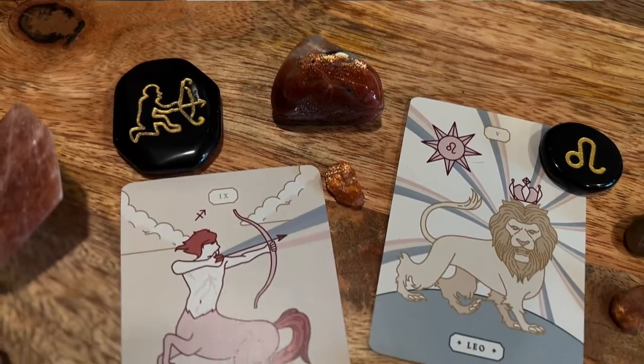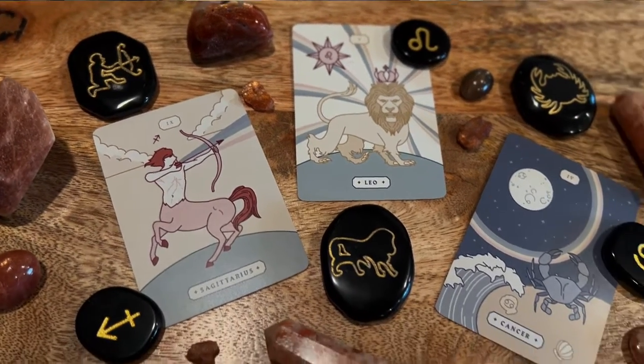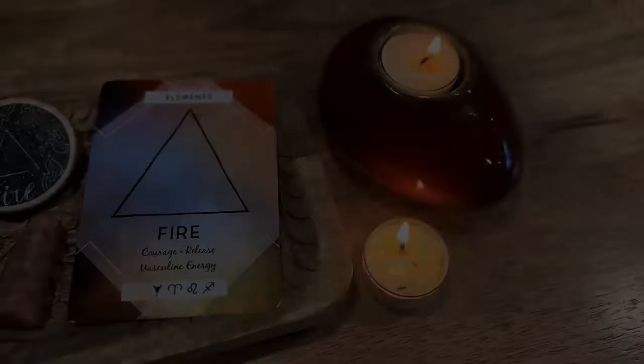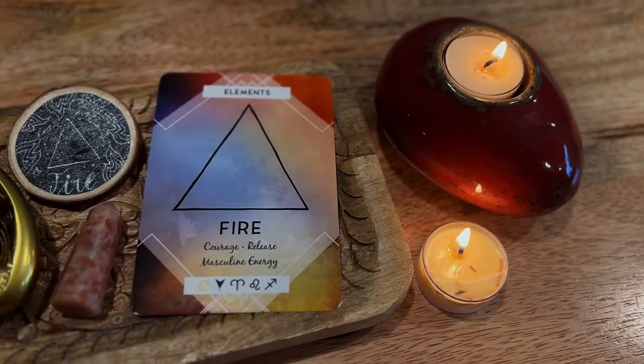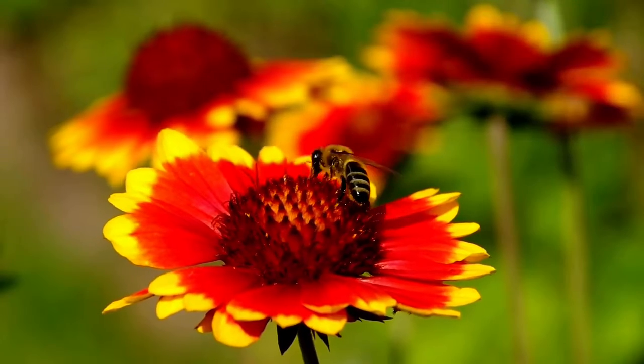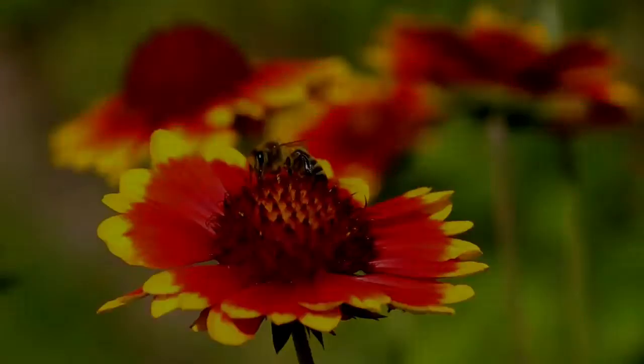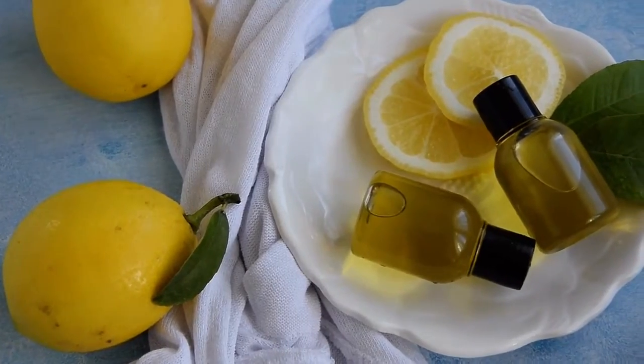Sunstone corresponds to the zodiac signs of Sagittarius, Leo, and Cancer, and to the element of fire. It's a great companion for the summer and autumn seasons, and it pairs well with gaillardia or blanket flower as a companion flower and lemon essential oil as an oil.